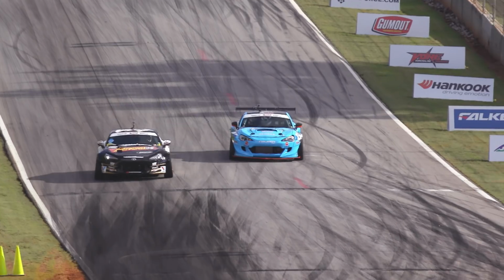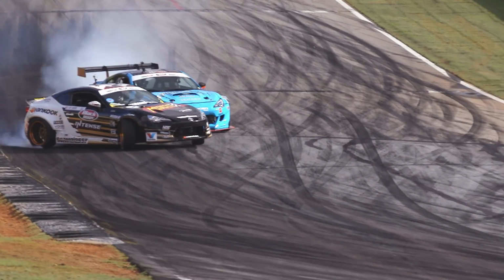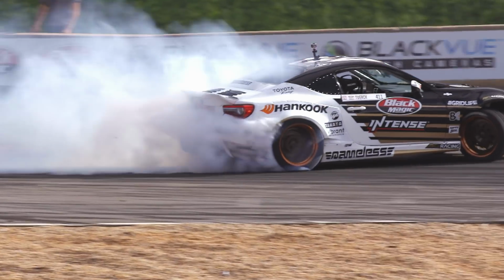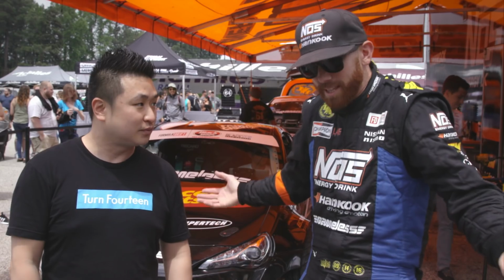I think it's the best track in the series. It's the only track where we have a long straightaway going downhill at about 110 miles an hour. We pitch it completely sideways, about 90 degrees, going towards the inside clip, and basically accelerating and creating a lot of angle, smoke, excitement for the show. We like doing what we do, right?